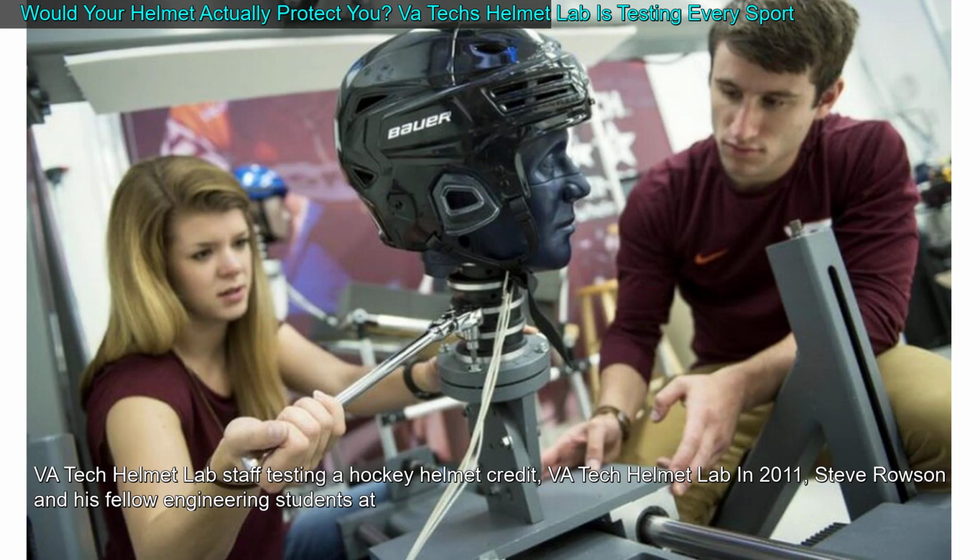VA Tech Helmet Lab staff testing a hockey helmet. Credit: VA Tech Helmet Lab in 2011.